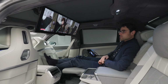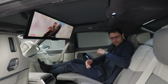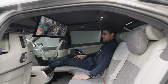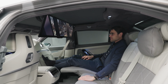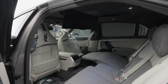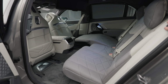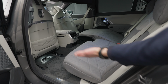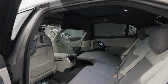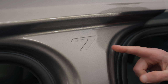So this would probably be the best way to watch it. Then this is actually quite a good distance, and you can maybe do it like this, start to cuddle here, and then watch some movies together while driving or being stationary. And this would be the maximum cinematic setup. You can see here on the left side, you cannot make this a fully flat seat, but you can make it a little bit longer. So then the question is, who will be on the left and who will be on the right?